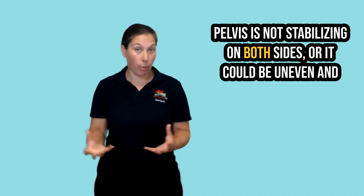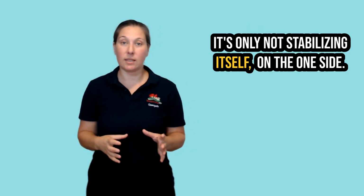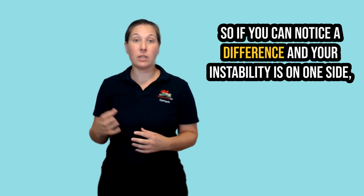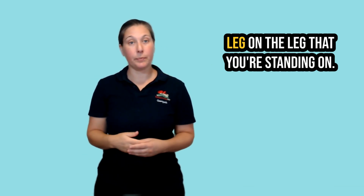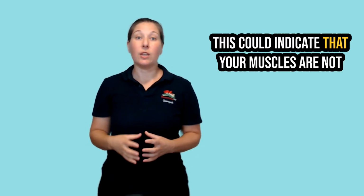It's possible that your pelvis is not stabilizing on both sides, or it could be uneven and it's only not stabilizing itself on the one side. So if you notice a difference and your instability is on one side, like you feel wobbly or weak, or there is pain when you lift your leg on the leg that you're standing on, this could indicate that your muscles are not engaging properly in your deep pelvic region. Now we're talking about your hip joints and commonly your hip flexor muscles.